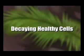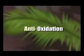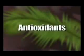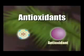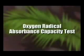So how do we protect ourselves from these free radicals that are wreaking havoc in our bodies? Well, if the destructive process is through oxidation, then the answer is antioxidation, and this is achieved with antioxidants. Antioxidants stop this chain reaction by donating one of their own electrons to the free radicals. The great thing is, the antioxidant nutrient itself does not become a free radical by giving away its electron. It's kind of like a win-win situation for the antioxidant and the free radical.